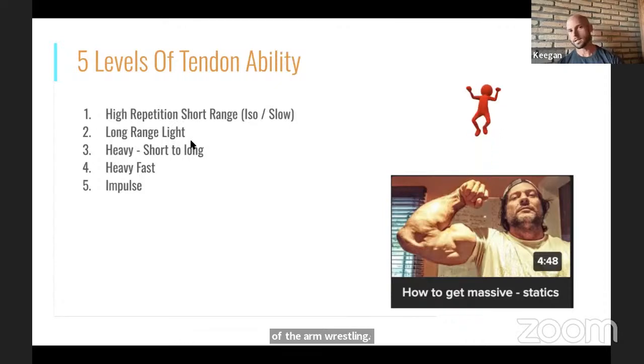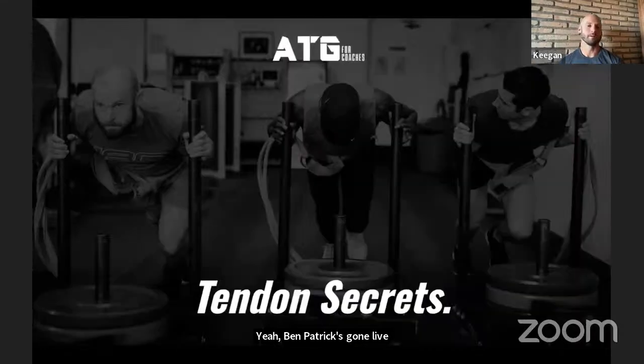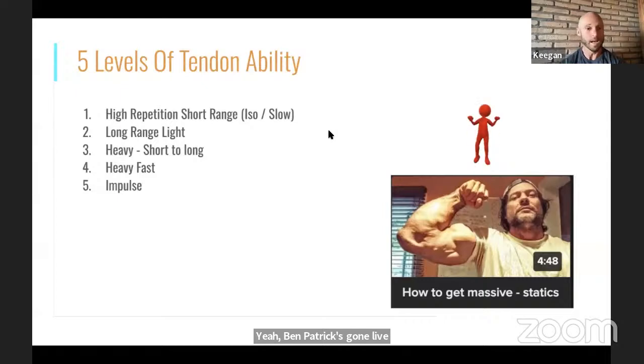The long range light stuff, maybe Kato Ziani might be the king of this, right? If you can go really light and do a lot of really long range stuff, then when you go and do the impulse, you'll have more to be able to handle. Yeah, Ben Patrick's gone live with his sleds, and a lot of people are buying the sleds.